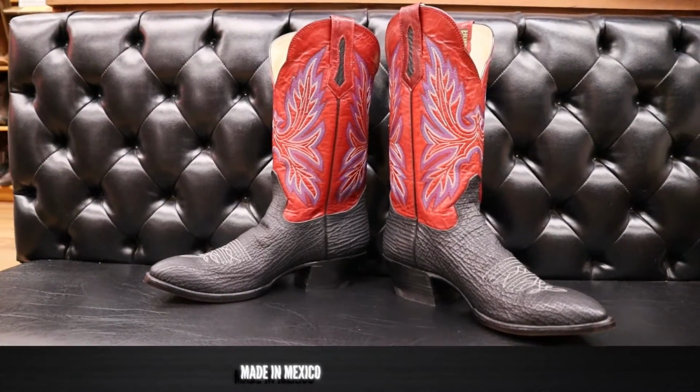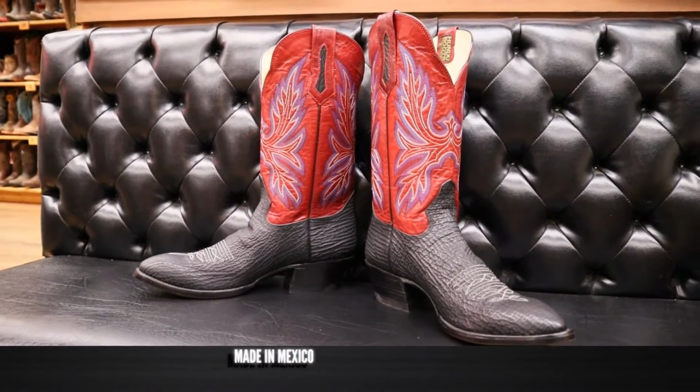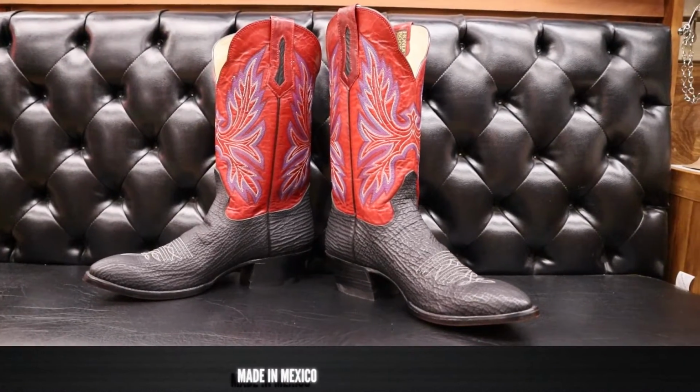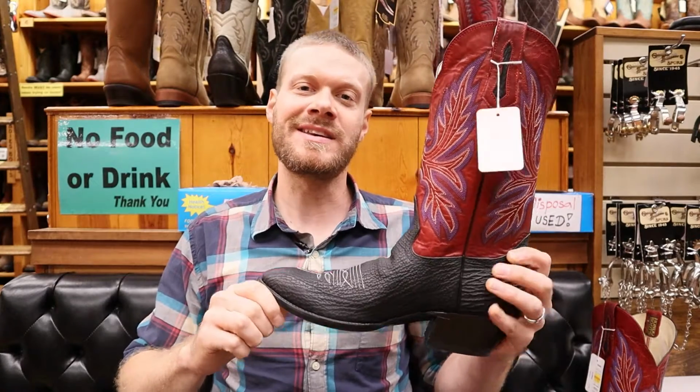This Hondo boot is made in Mexico, and it's coming in at $218.98 here at Wall Drug, which is an awesome price for a traditionally made sharkskin boot like this. Now it's time to try on this boot to see how it looks and feels.